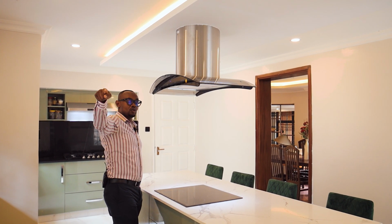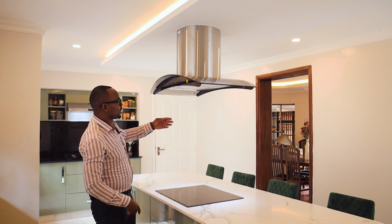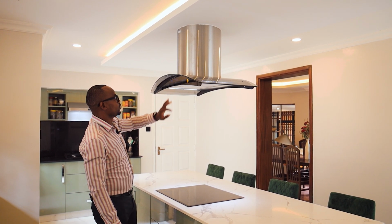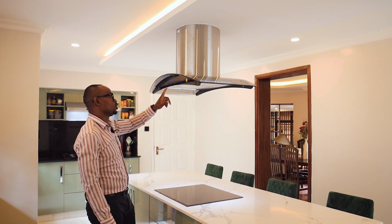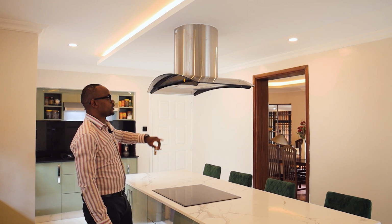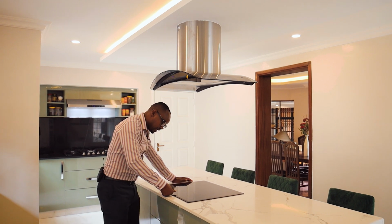So in the event you don't want it to be on, you just go to the other side and switch. So as you can see, things are working. It's already in operation. It has 1, 2, 3, 4. So that is 3. It's very powerful. 1 is slow. If I want to switch the lights off, I just press there. Then that is for the timer. So everything works.